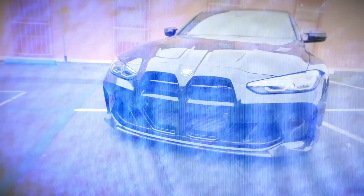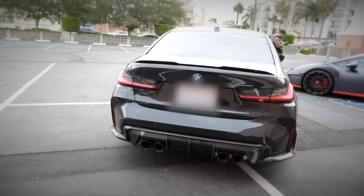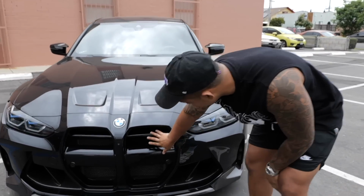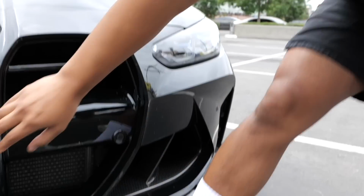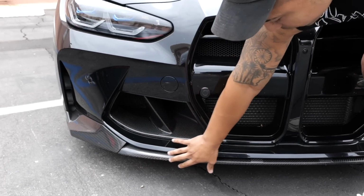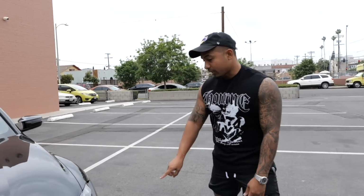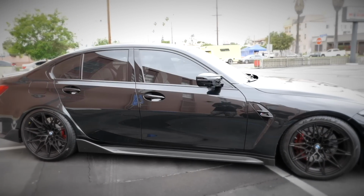This is a 2024 BMW M3 Competition. As you can see, I already modified it. Put a new front grille. Look at that, that's sexy. I added some carbon right here, right there. Also the front lip. It's funny, the front lip I originally had on it before, I messed it up, so this is my second front lip. But take a look at that. Super fire.